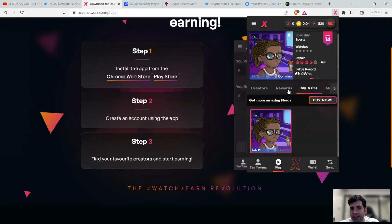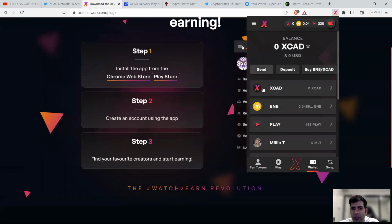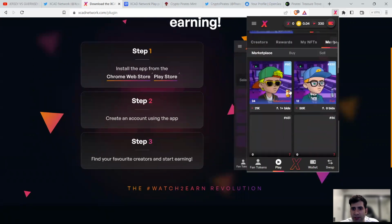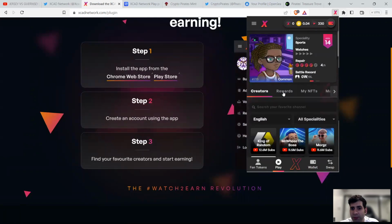So with NFTs, they have 3 types. If I want to buy an NFT, let me try and see if I can buy one now. Marketplace and buy an NFT. To buy an NFT, you have to go to the creators to buy a mystery box.